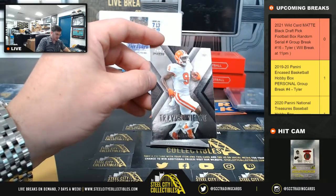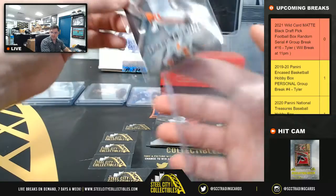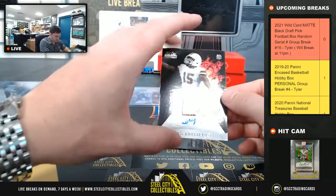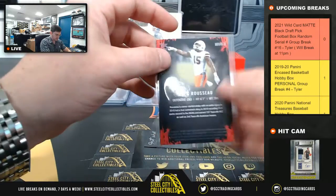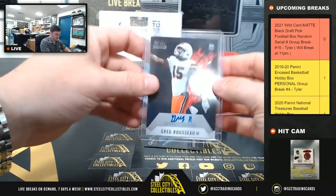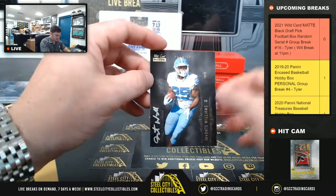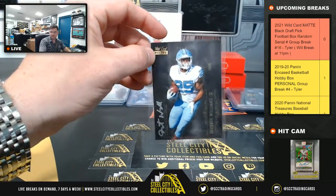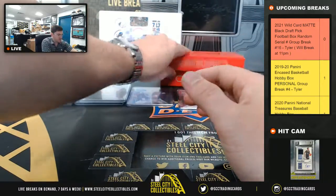Travis Etienne, 13 of 20. It's going to 3. Greg Russo, 17 of 25. Greg Russo going to 7. Javonte Williams, 73 of 75. It's going to 3. Under the fire red.